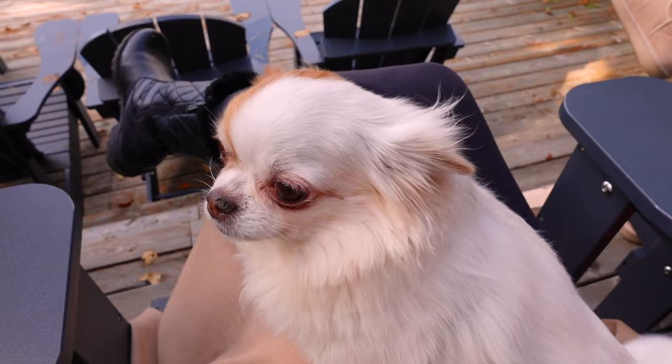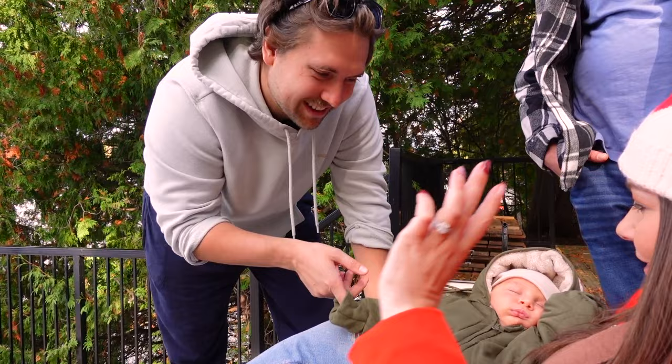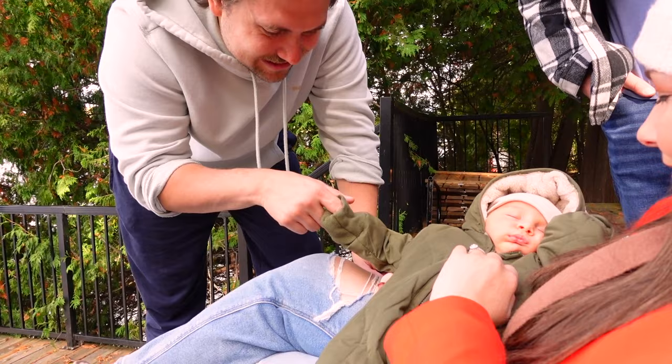Luna's always excited to see Grandpa. Tail wagging. He's holding my finger. Hi. Uncle Nick. Hi, Nicholas. Uncle Nick with Nicky. Tickle.